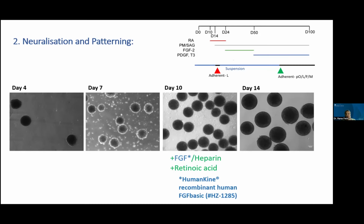Now, from then on, the neuralization and patterning starts, and the spheres would gradually grow in size. As you can see here, at day 4 to day 14, they would become bigger, darker, and more rounded and uniform. And by day 10, you would start adding your morphogens and your supplements to your media. So this is where you start adding things like FGF. And we've actually used the human kind FGF, and it works well in our protocol and in our hands.